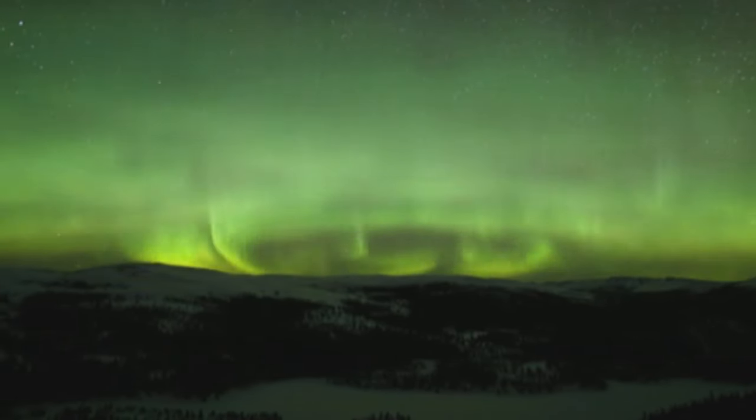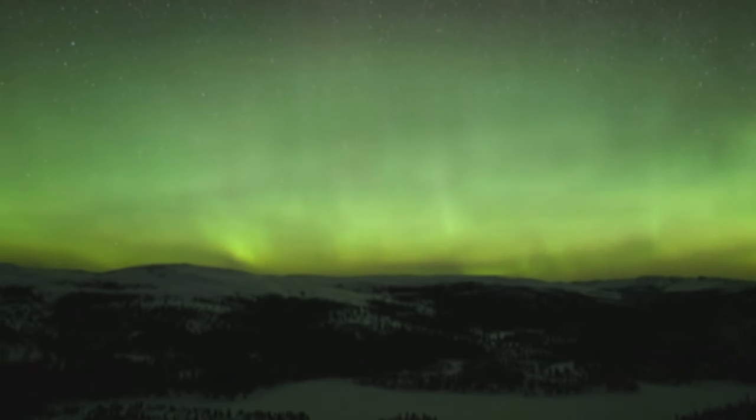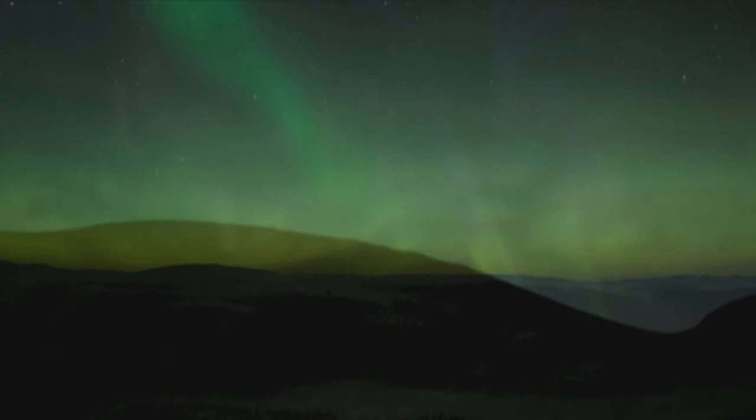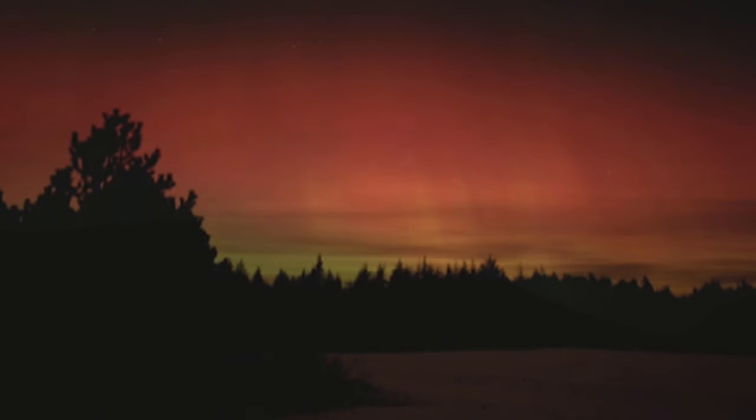A fascinating natural spectacle in the northern skies. It's long been known that the northern lights are caused by particle collisions several hundred kilometers up in the sky. The typical blue or violet lights are the result of the ionization of nitrogen atoms. A green, or more rarely, red light is caused by oxygen atoms.